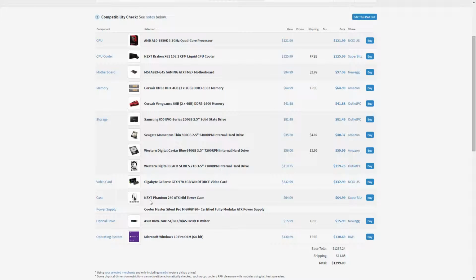For the case, I have the NZXT Phantom 240. Definitely a nice case. I'm proud of it. The only problem is my video card came about 1 millimeter too far, and I would have had to take out the entire drive bay for my case just to fit that. But I did manage to do some unconventional modding to my case, and I cut a little bit of the metal off. It was sort of just like a thing that bent outwards. I just took a little portion of it off, and then that made my video card fit in just fine.